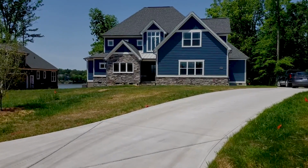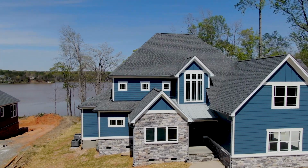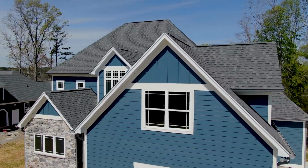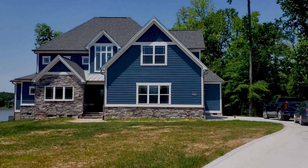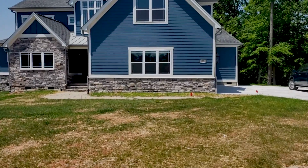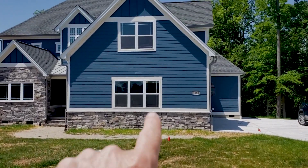Now, this is a hardy plank siding. If you look, we got stone accents and we've got a metal roof accent right there. Kind of did a prairie pattern in the windows. A couple of them came out wrong. We got replacements coming. Yeah, that tends to happen. Anyway, so you see the stone highlights on the front, and we did some details up there.